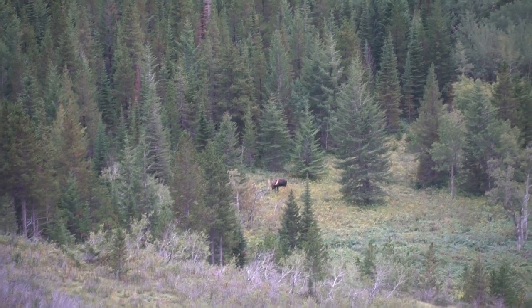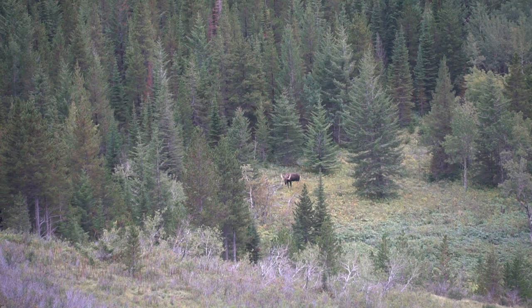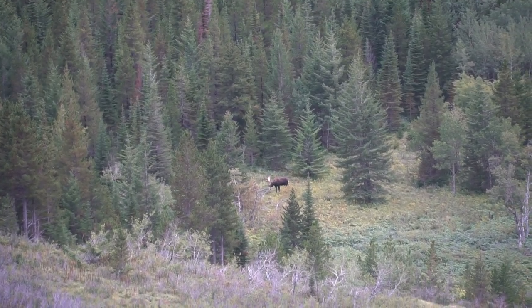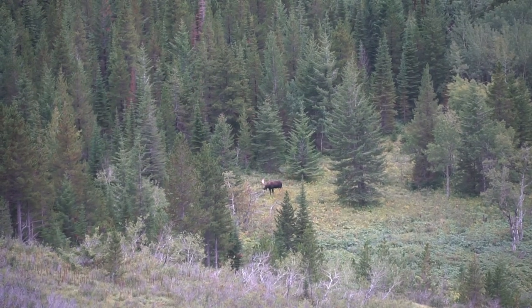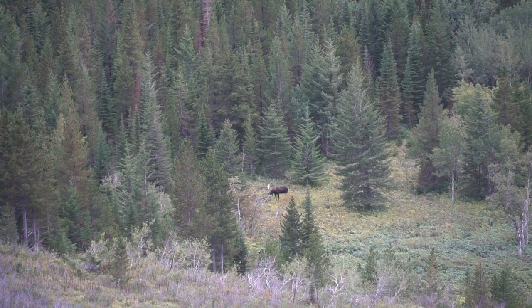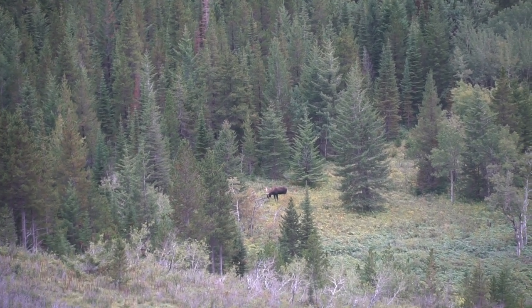He's moving his antlers, moving his head. See if he walks around a little bit. He walked around a little bit already. Being very, very deliberate.